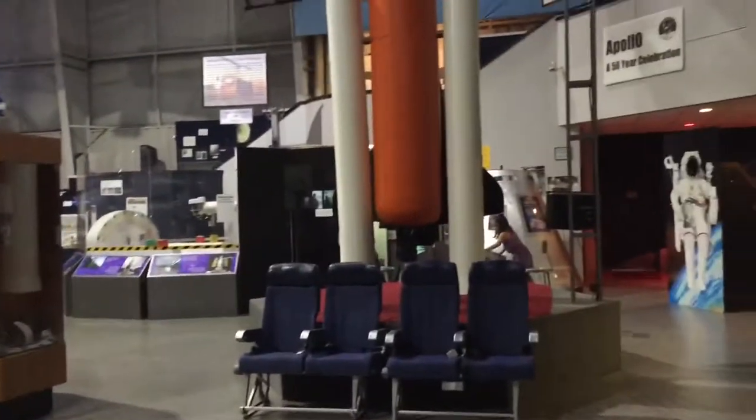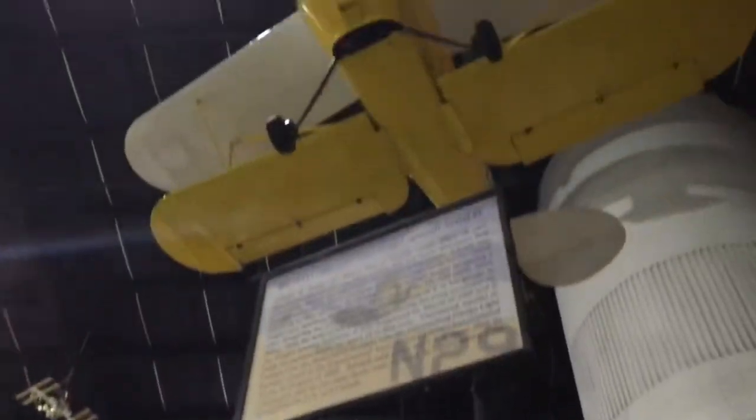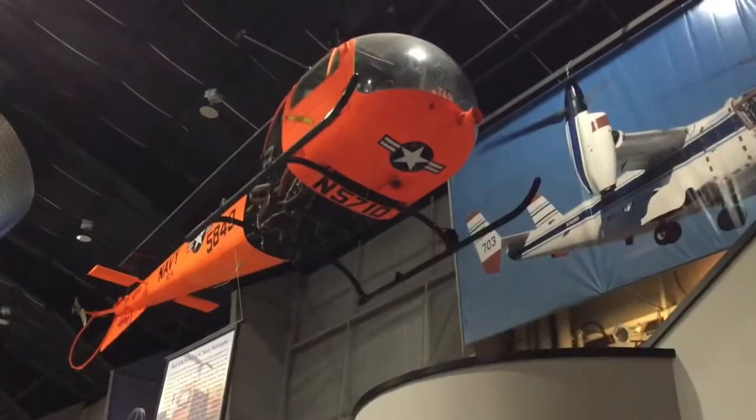Information on Tulsa's participation in the manned and unmanned space programs, and pays tribute to those Oklahomans who have worked and been to space. I have to say though, this part of the exhibit was a little underwhelming.